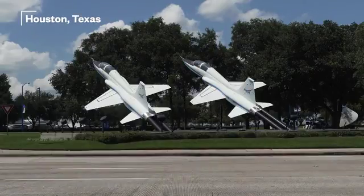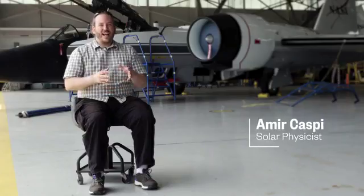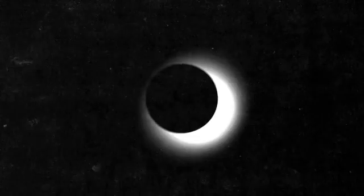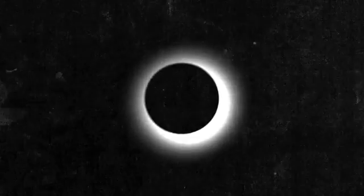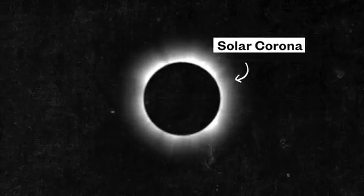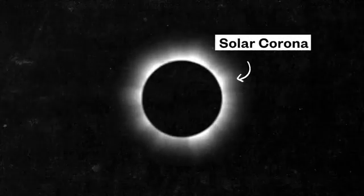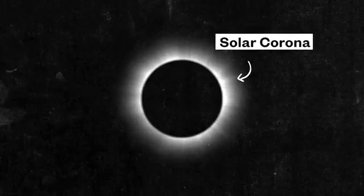On the day of the eclipse, August 21st, we're going to be looking for fast, dynamic motion in the solar corona, the outer atmosphere of the sun. What we're trying to study is why the solar corona is so hot. It's millions of degrees compared to only a few thousand degrees for the visible surface underneath.